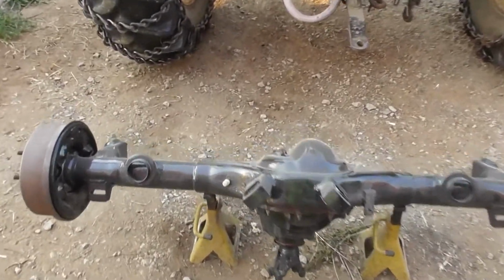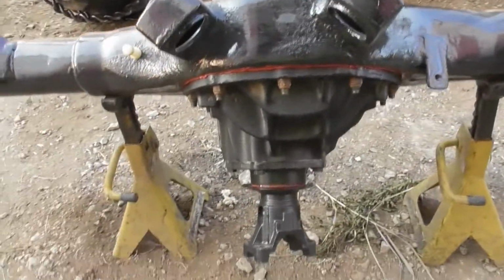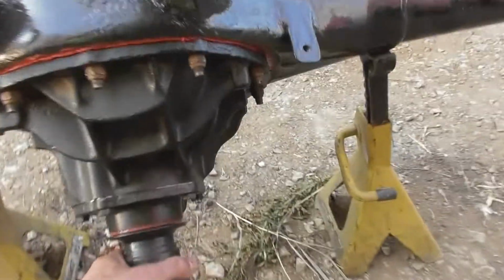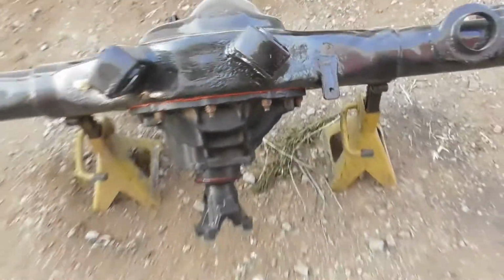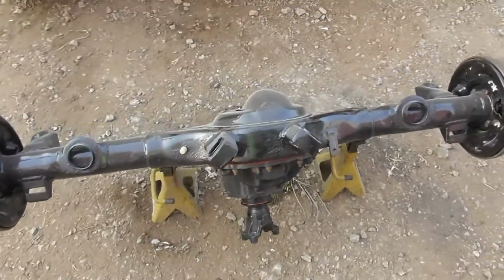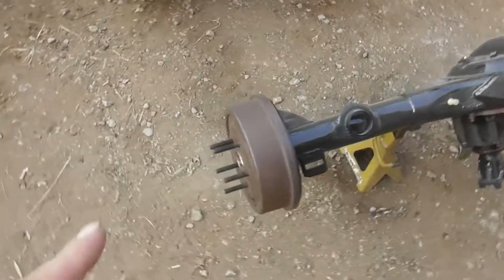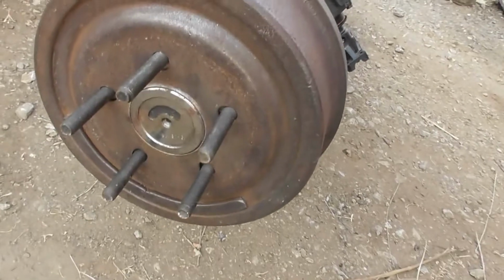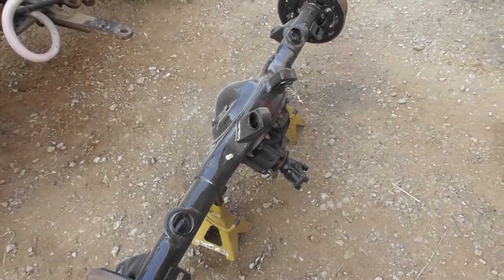ready to go. I guess not completely ready to go. It needs some wheel cylinders and probably brakes put on it. But it does have a good center section in it. Detroit locker in it. All the good stuff you need in your Ford 9-inch. Along with new axles, longer studs. That's pretty much done. Probably still have to put oil in it.